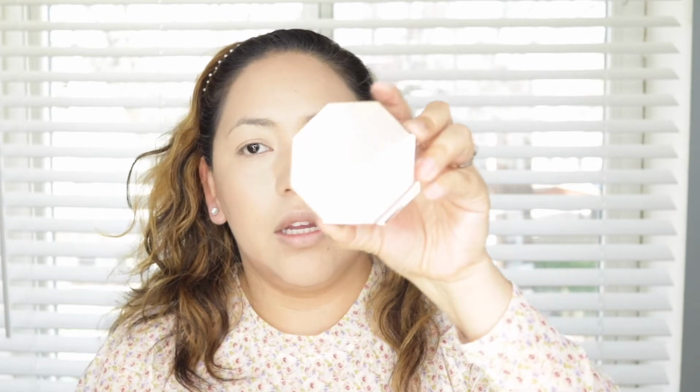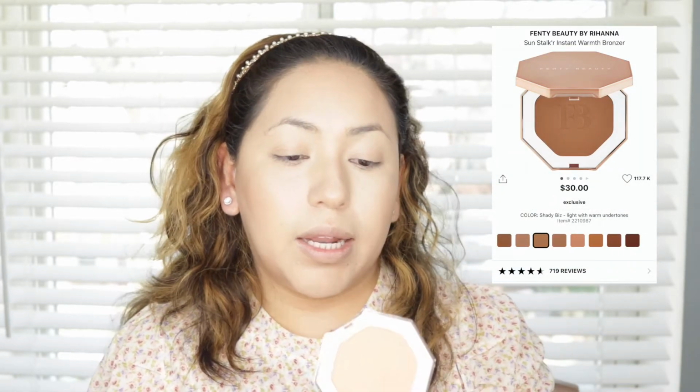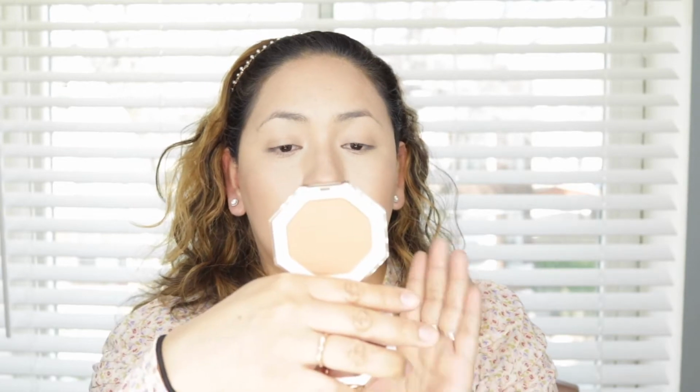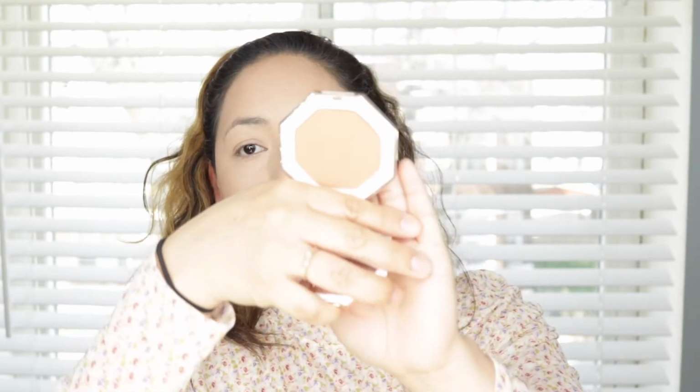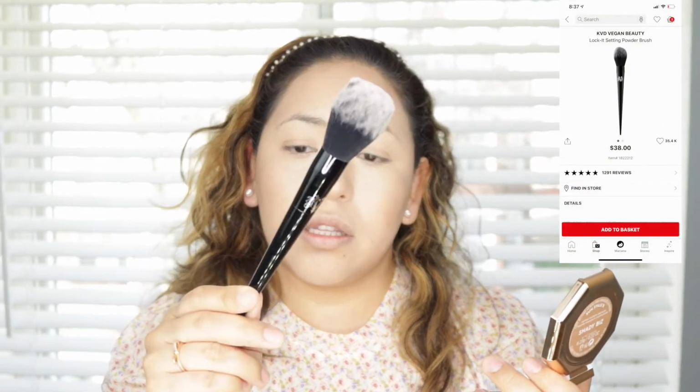For powder bronzer, this one by Fenty. This is the Fenty Beauty Sunstalker, and I have mine in the shade Shady Biz. This is what it looks like. This is a matte bronzer, and I love these bronzers. My favorite bronzer brush is this one by Kat Von D. This is a number 20, and I think this is just a powder brush.